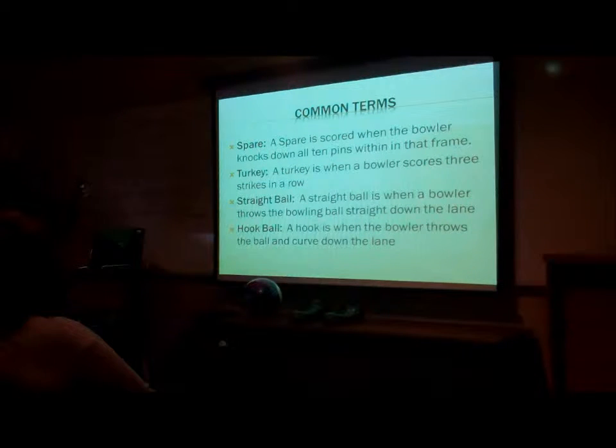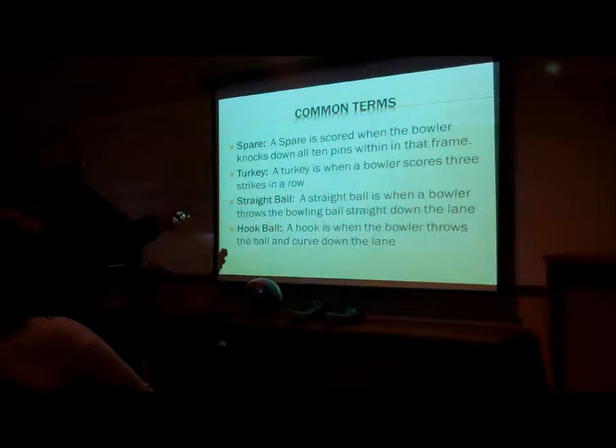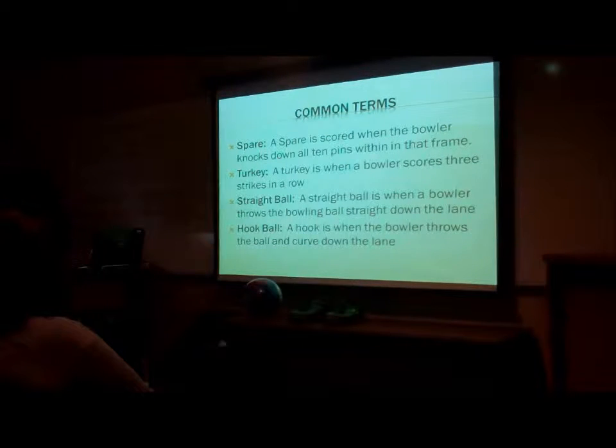And the two different types of bowlers: you have a straight ball bowler. That's a bowler that stands and throws the ball straight down the lane at the pins. And you also have the hook bowlers, which you see more of your professionals doing. That's when the ball looks like it goes across the whole lane and it seems like they always strike.